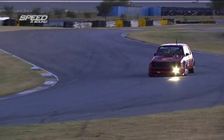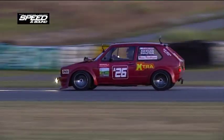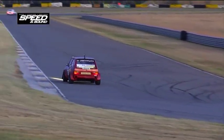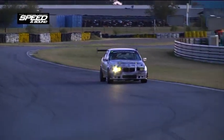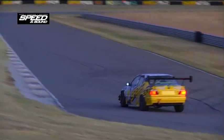Sun is setting and light is going to be a major factor now, and of course the 3 ladies that are participating in this race have decided to do it on their own. Adrian Dalton is not one of those ladies. He's decided to do it on his own for a whole nother reason. It's because he's leading by a very good margin over that E36 BMW from Speed and Sound in the hands of Ricky Giancarlo right now.